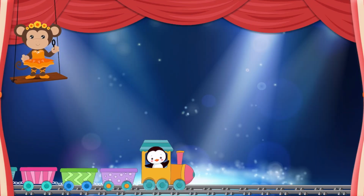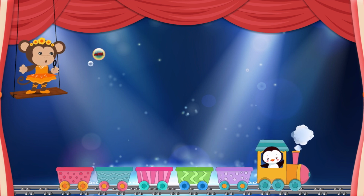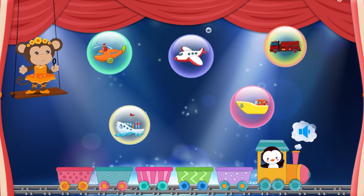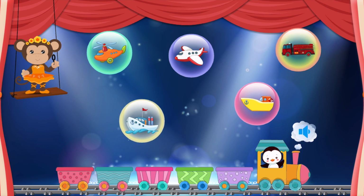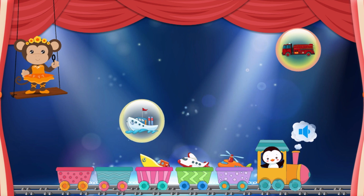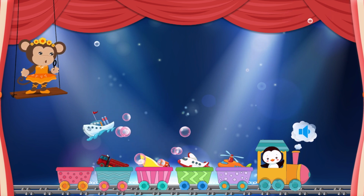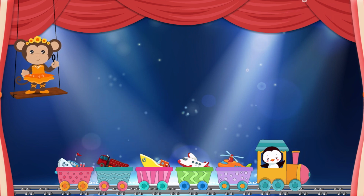Oh, Monkey Abby is here with her train. Can you help her fill it up? Tap on the pictures called to fill the train. Helicopter. Plane. Boat. Fire truck. Ship. Yay! You filled up the train!